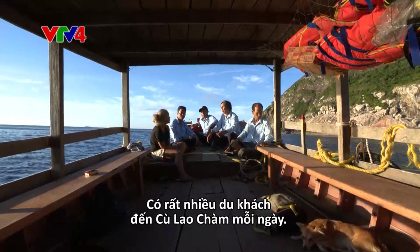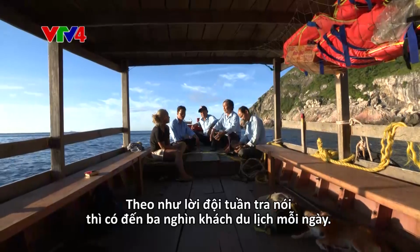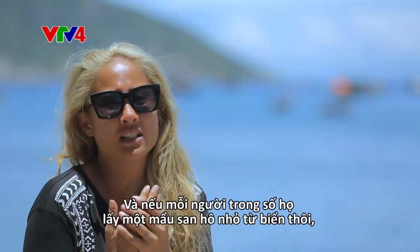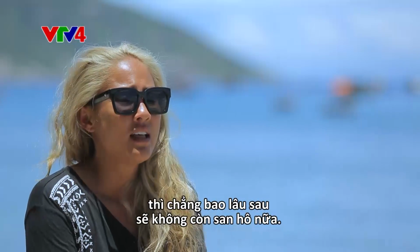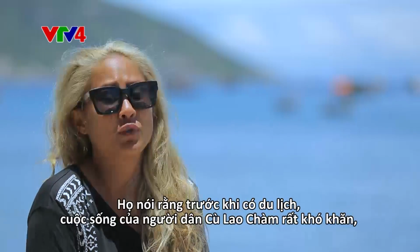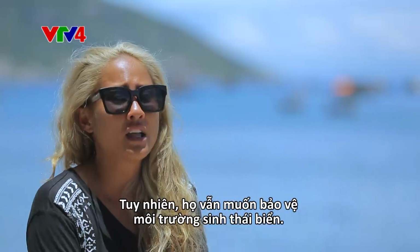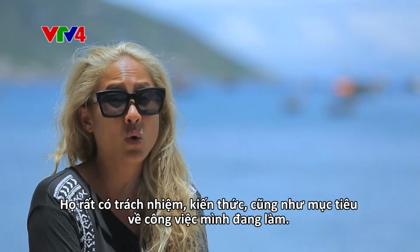There's so many tourists now coming to the island every single day. I think he said number like 3,000 tourists per day. And if each tourist just took with them a small piece of coral reef, after not long, there wouldn't be any coral reefs left. And they're really doing it to preserve their way of life. And he told me that before the tourists came, the life was pretty hard here on the island. So they do want the tourists to come, but they also want to maintain the sea life. They seem very well educated and informed about the job that they're trying to do and why they're trying to do it.